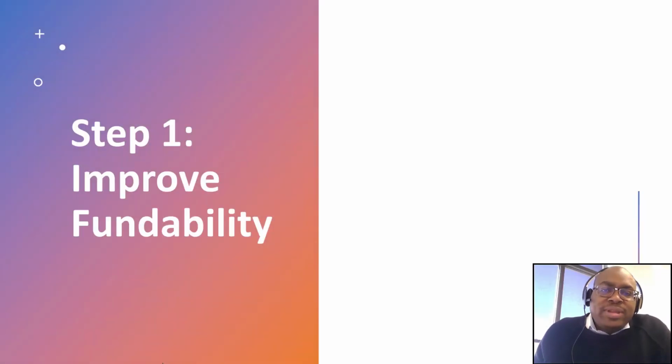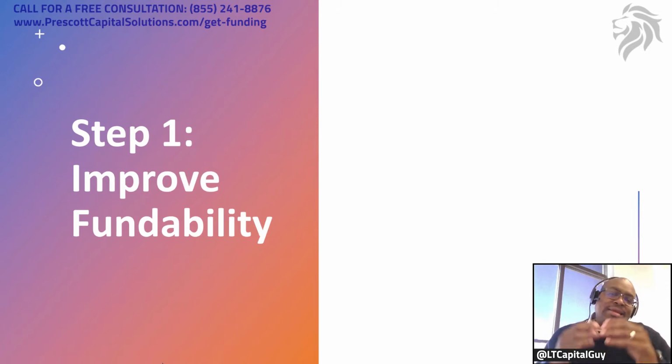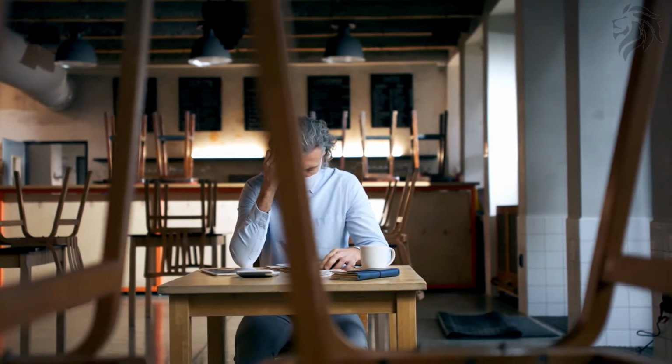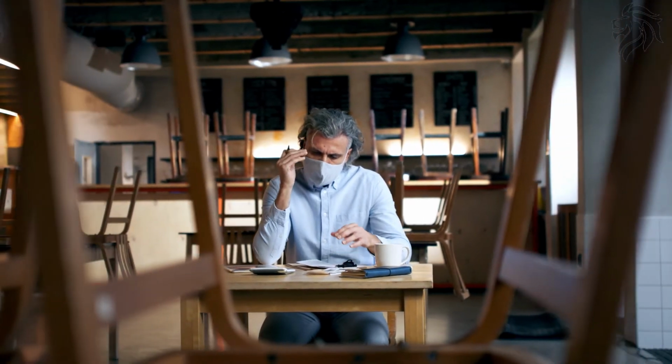All right, guys. So like I mentioned before, there are several things that need to be done and need to be in place in order to maximize your fundability. And all that means is we want to make sure that you're set up to get the most funding possible when you're applying for funding. Now, you may not use it all, so it's better to have more than enough, or at least have access to more than enough, than you're trying to get approved for some sort of financing for your business and you can't get approved anywhere, right? At least you will have choices, right?